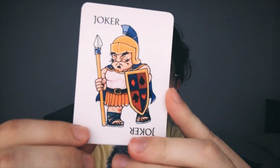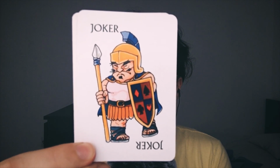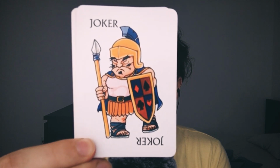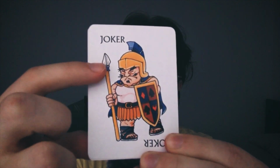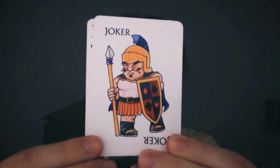And this person on the card, give me 2 words you would use to identify that person. Two words that you would use to describe that person to the best of your abilities. All right, good, good. And what is this person holding in this hand? What is this object right here? It's a spear. Very good, very good. And then what is this object? It's a shield. Very good.